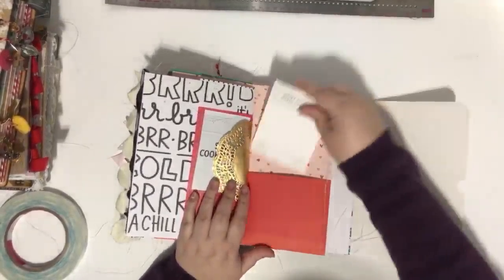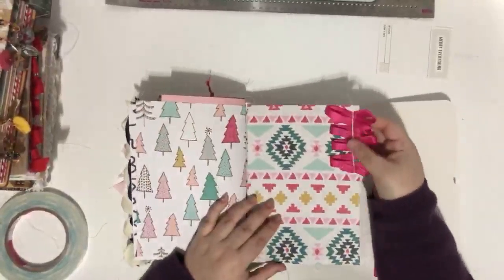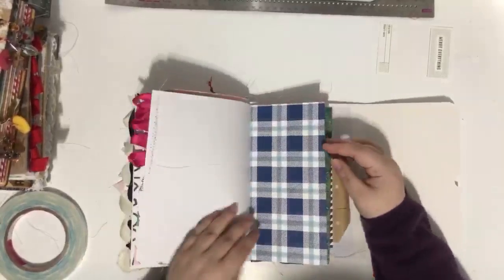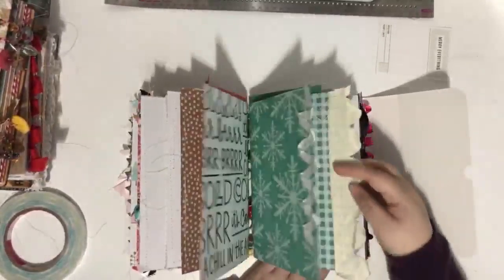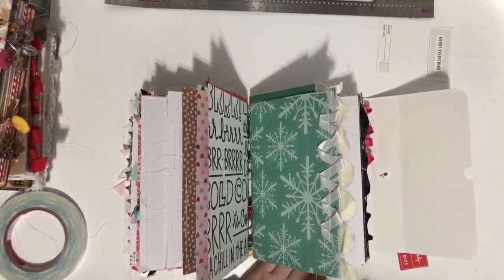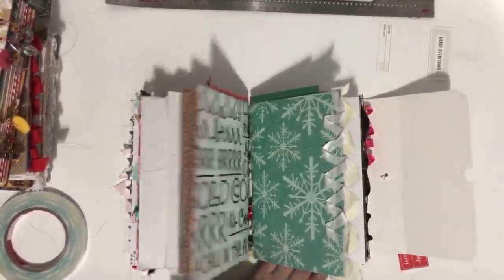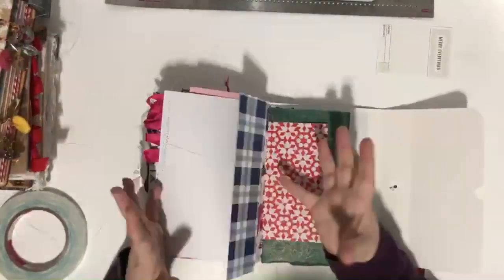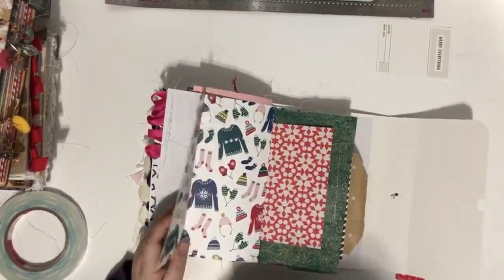The other side of my pocket here. I love this. It just looks so pretty. Some more messily sewn on ribbon on the side there. So you can see I didn't add ribbon or trim or lace onto every single thing, because I think it ends up looking like too much. So usually I added it once or twice per signature, but then left the rest blank because otherwise it's too much. But I know some people like adding it onto every page, and if that's you, do you.